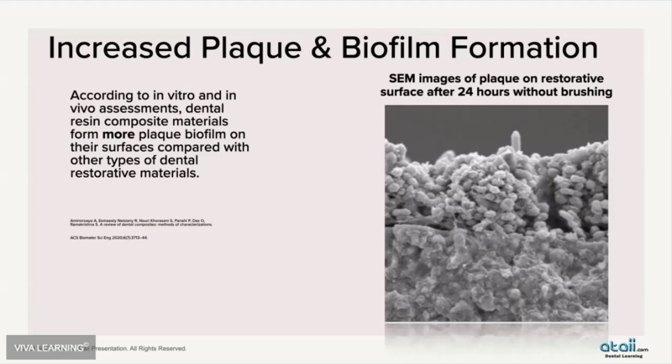First and foremost, you get increased plaque and biofilm formation right away when you're replacing that material with direct composite material. So you're going to see that according to in vitro studies and in vivo assessments, dental resin composite materials form more plaque and biofilm on their surfaces compared with other types of dental restorative materials. So when you look at the standard of gold being ideal, definitely that has less plaque buildup, but composites have more plaque buildup and biofilm. And you can see on the slide on the right that the plaque builds up right within 24 hours. Of course, within 24 hours, patients haven't quite brushed yet. Maybe they haven't flossed yet, but bottom line is that plaque buildup happens, the biofilm happens within 24 hours.